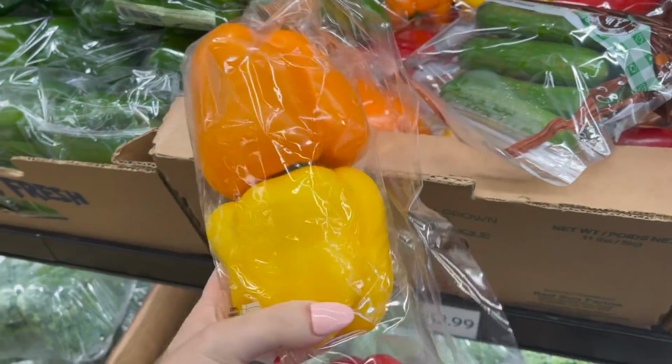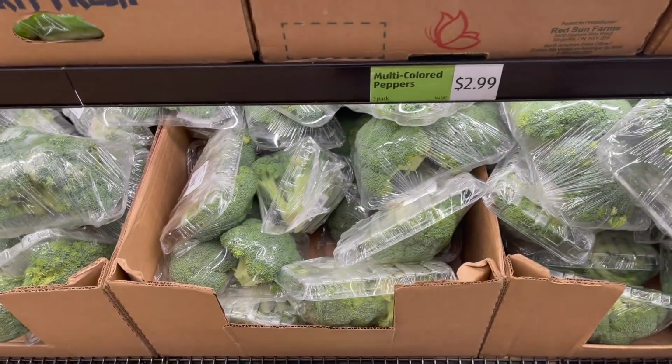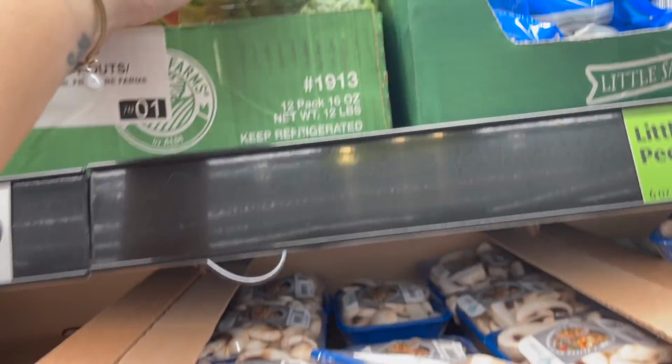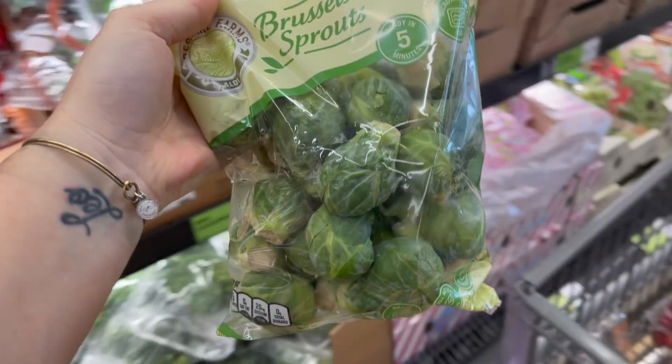Their produce section though is pretty legit. Everything seems really fresh. Everything's stocked really nicely, and it is very, very affordable. I haven't had their produce in a really long time, so I can't tell you the longevity of it, but I'll let you guys know. You guys will see some of these in future videos.